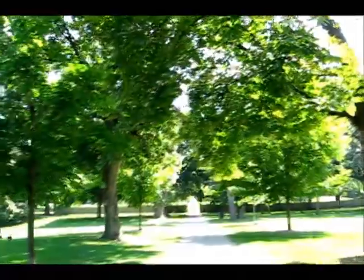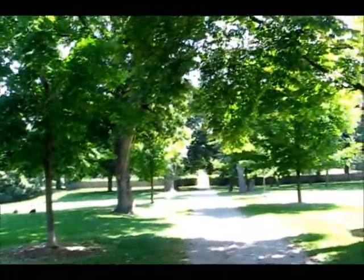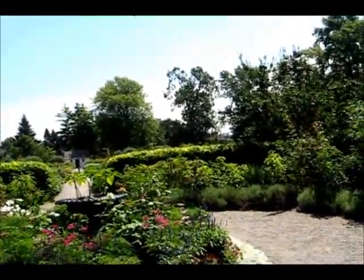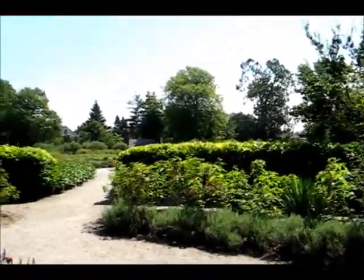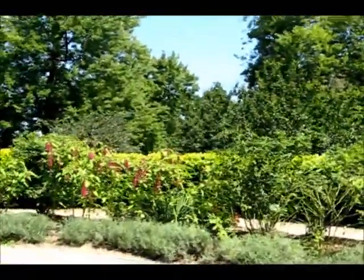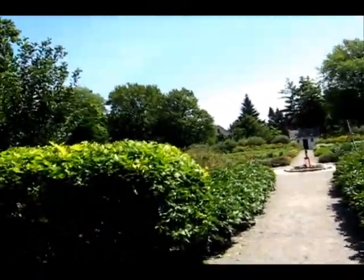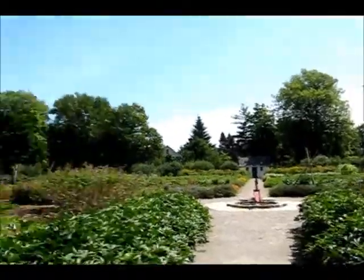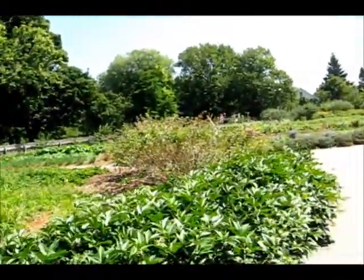Really quick though, before we close off today's segment here at Dundurn Castle, we're gonna head into the garden area. And we have a pretty nice close-up of the garden here. They grow a lot of different plants in here, and also some fruits and vegetables as well. This is a part of the Dundurn Castle and the military museum. Yeah, definitely a lot of plant growth in here. You can see some butterflies as well.